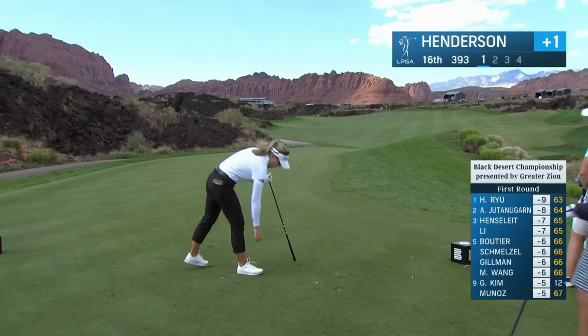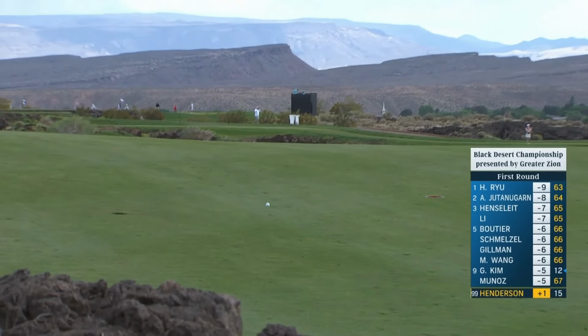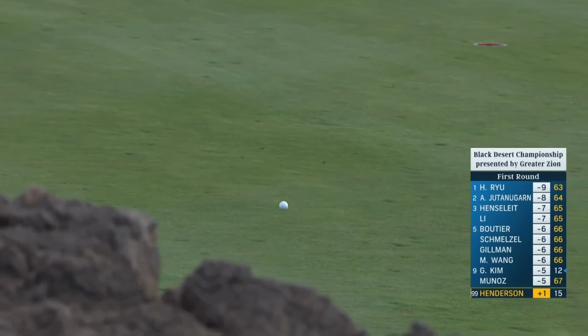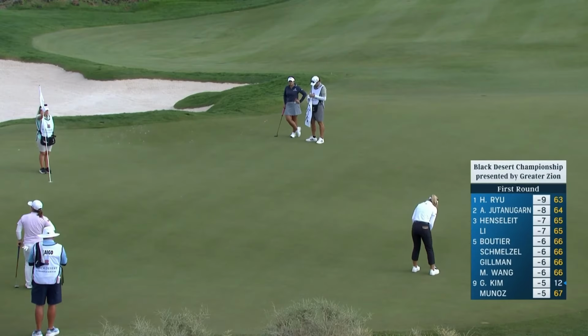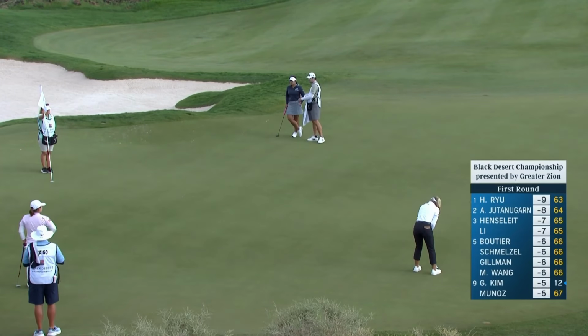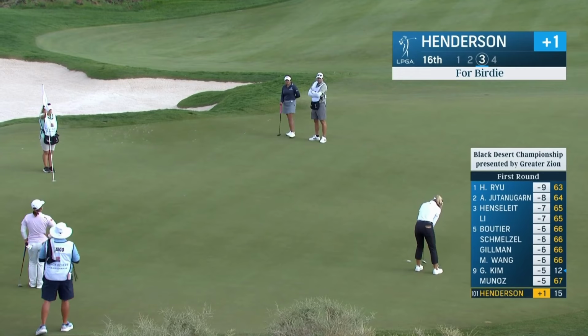Keeping the big stick in the bag. This is not a hole where you want to mess with driver. There's just too much trouble. And this fairway tilts a number of ways. I can see why it's playing. Doubt and belief for choices. And at some point she stopped fearing the struggle. It was pretty impressive stuff.